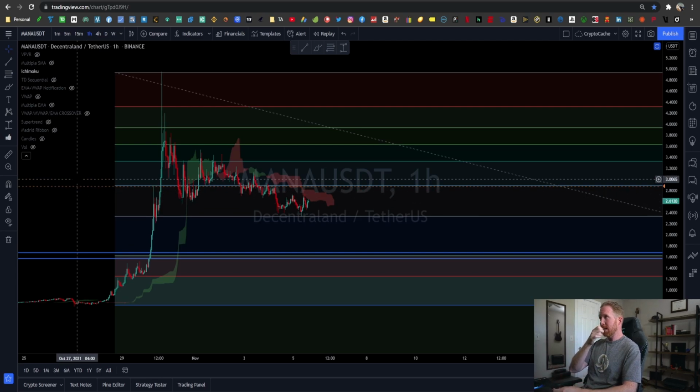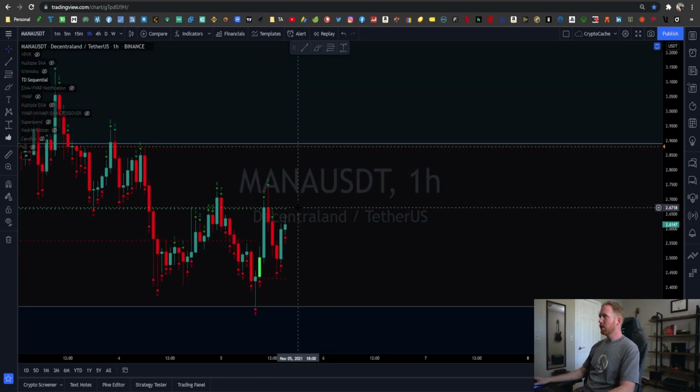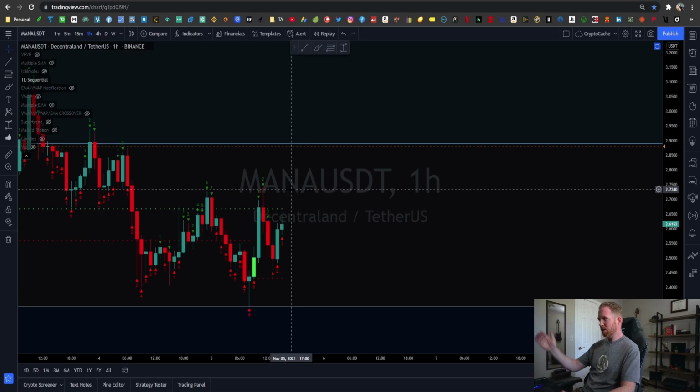So a really, really good indication, and it doesn't happen all the time either. So let's go ahead and look at TD sequential. Probably not much to note here. Yeah, we're in a state of consolidation. We actually got a 9 recently with an increase up to a 2.